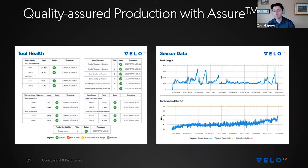And one of my favorite parts of the system and of the quality assurance is really what you see on the left here. This is a tool health checklist that shows the calibration of the system. And this is included with our build reports for parts before and after every build. So in the documentation for a given print, you actually know the calibration status of the machine. And that's something that's absolutely important and key to consistently make good parts and to have confidence in the parts. If the system starts out of spec, your probability of making high quality, consistent parts is not what it should be.